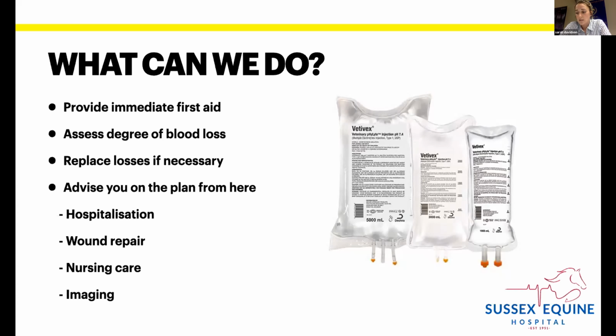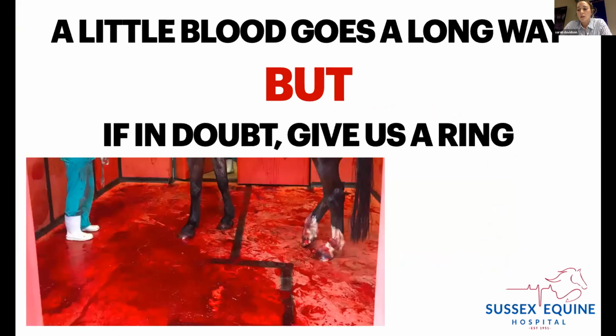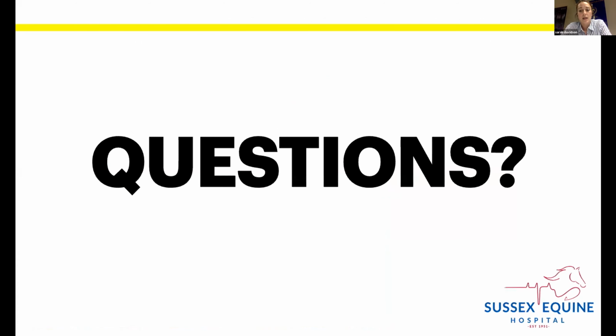It's important to say that if the source of bleeding can be identified and stopped, with good aftercare, many scenarios lend themselves very well to a positive outcome for your horse. So take-home message, a little blood goes a long way. If you're in any doubt at all, give us a ring. We're always happy to advise if it doesn't immediately appear that a visit is necessary, and obviously we can change the plan as we need to. Any questions?